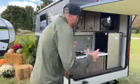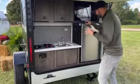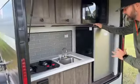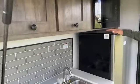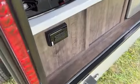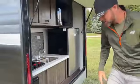Look at the back. I love outdoor back kitchens like this. I feel like this is something I'm missing in my life right now, is the ability to just get back here and have a good time. In the back, you got your refrigerator, microwave, you got a stove top. You have all the things that you need. Microwave, you gotta give a thumbs up on that right there.